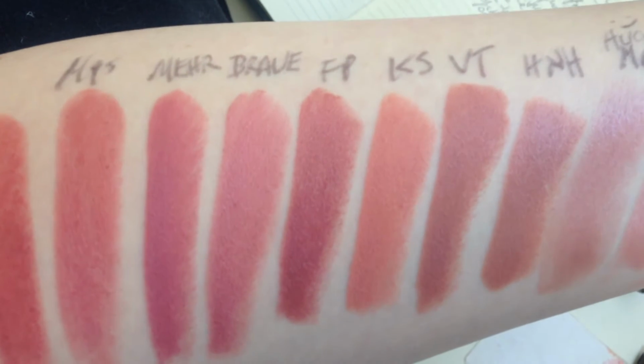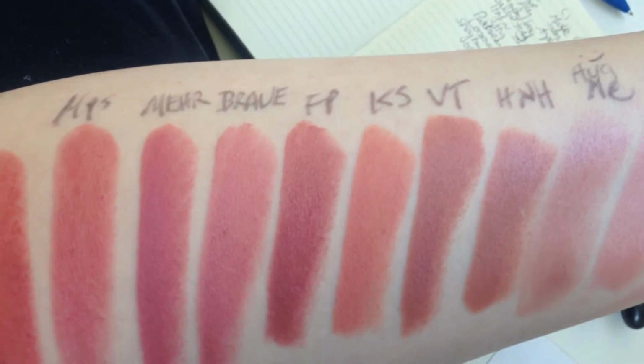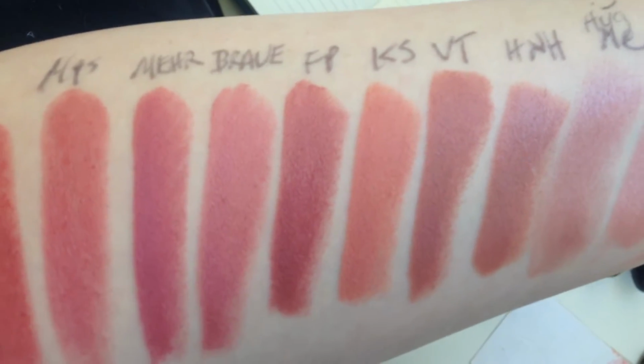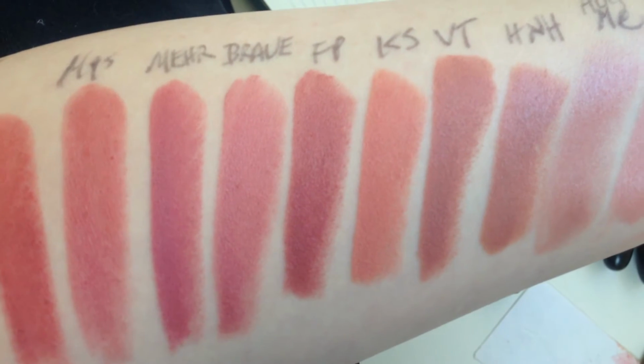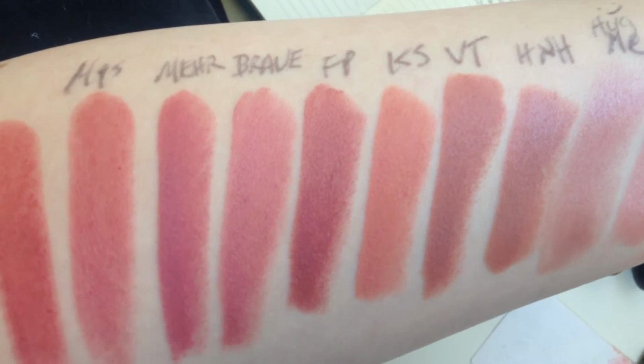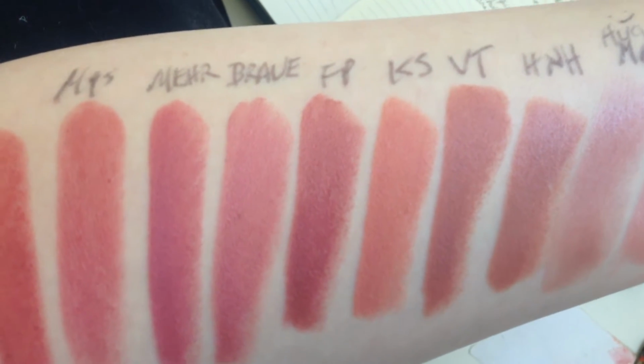It's sort of like a rosy brown color, has more brown in it than Mehr or Brave, I would say. And did I say what finish? Amplified finish. So good color payoff with the amplified finish for sure. Definitely not as drying, and it's not as shiny as a cream sheen, but just sort of good color payoff there without being super shiny or being super matte. It's kind of in the middle.